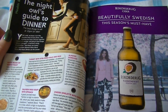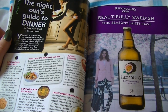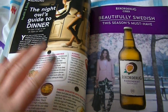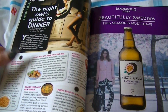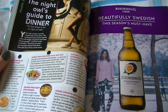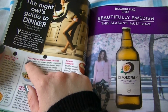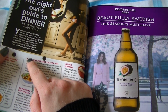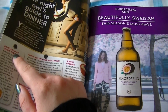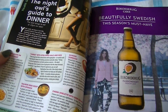The Night Owl's Guide to Dinner. I had to laugh when I watched this. It's a good idea. It's describing things that are lighter on the digestive system if you have to have that midnight snack. But some of them are so complex. Who's got the time or the energy at midnight to make turkey with stir-fried kale and rice? I mean, baked beans on seeded toast, a little bit easier.